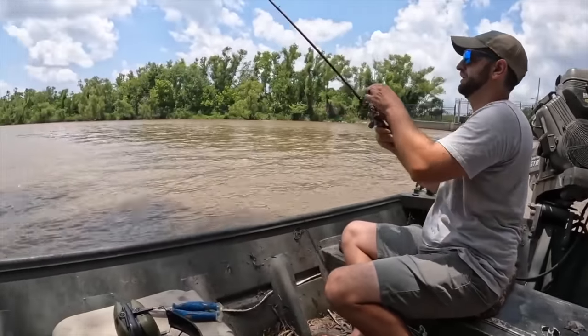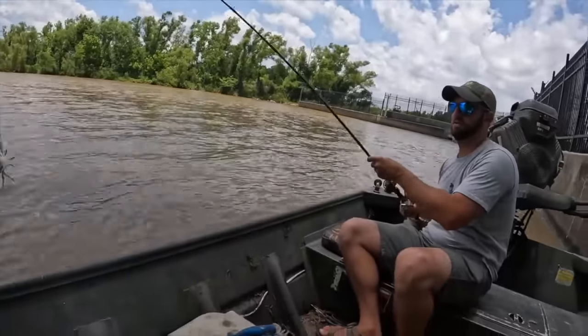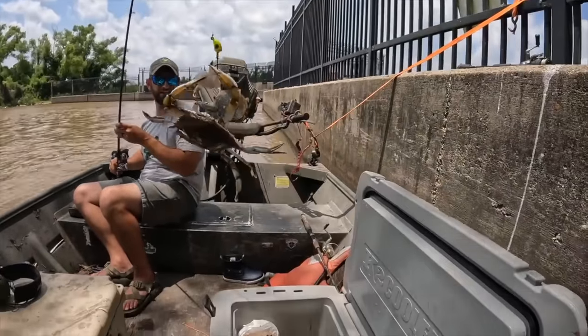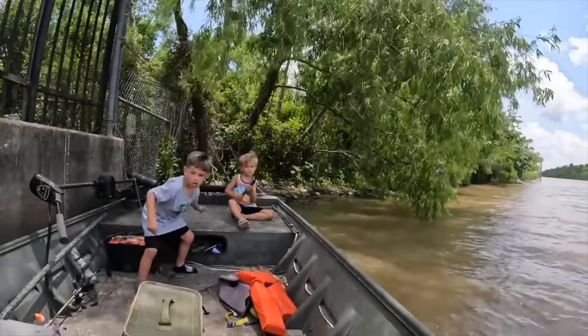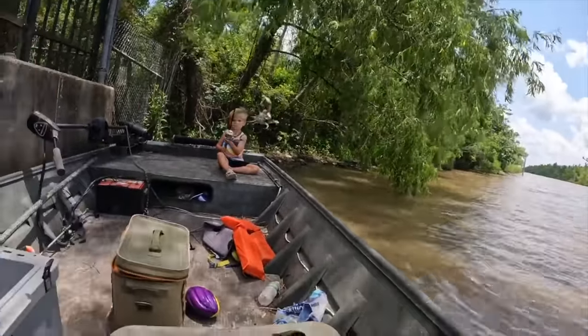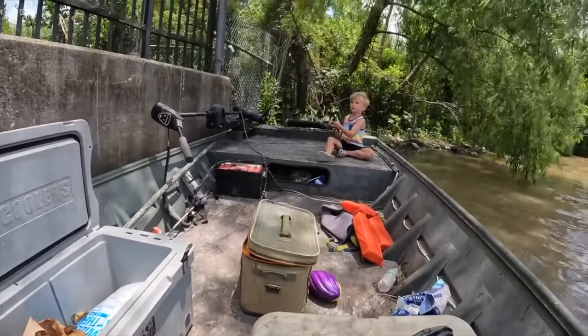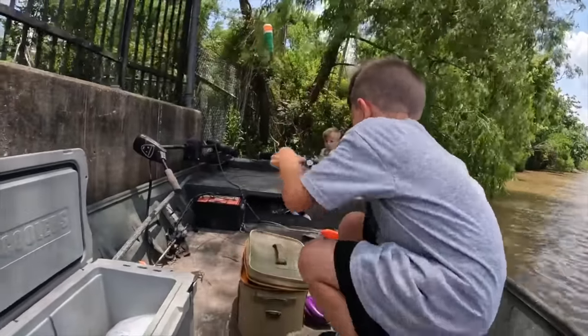There it is. There's the spot. Right there. See the crab, Luke? Oh, we got one. It's okay, Luke. Little crab. Get him in, Luke. All right, watch out, Jack. And put it in the ice chest, Luke. Oh, almost, Luke. That's all right. We'll get him. No, we still got him. It's okay. Still got him.